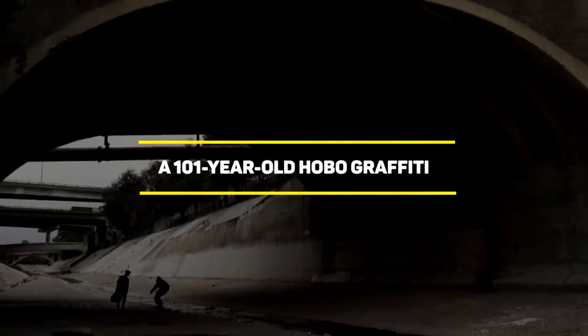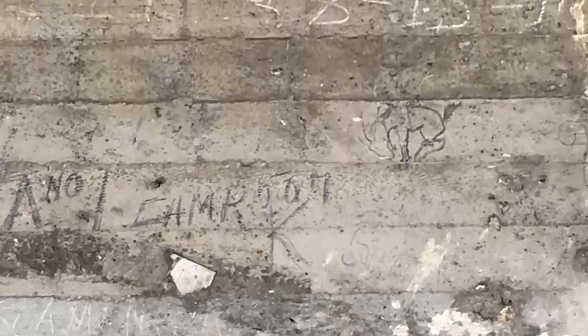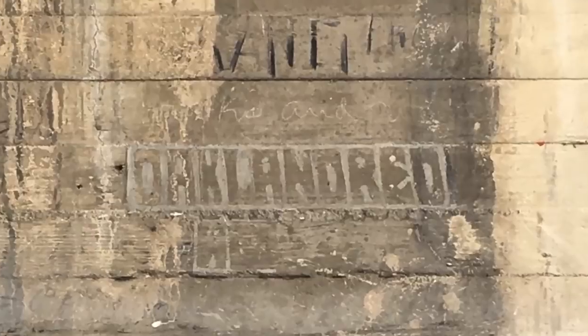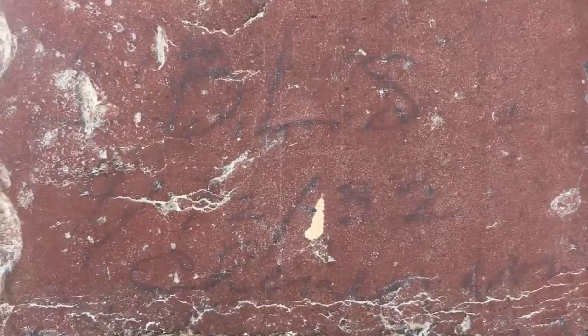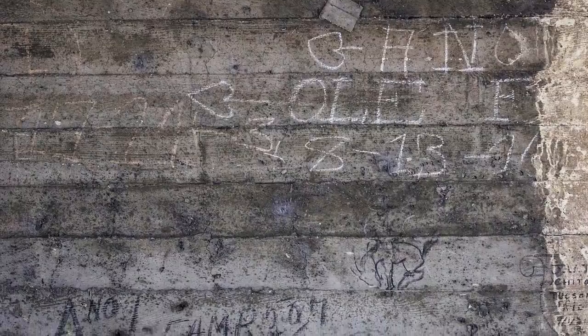A 101-year-old hobo graffiti. Under a century-old bridge near the Los Angeles River, Phillips discovered what appeared to be grease pencil markings, a practically extinct type of American hieroglyphics called hobo graffiti. Hobo graffiti was a code that let travelers tell each other where they were headed and what conditions were like at this location.